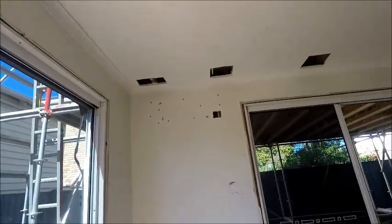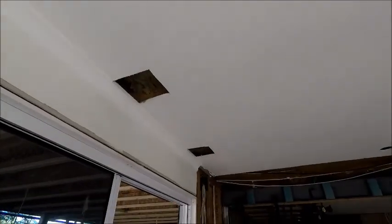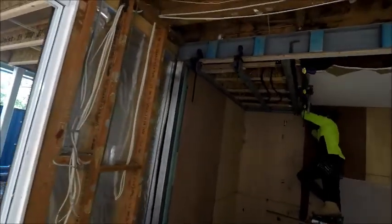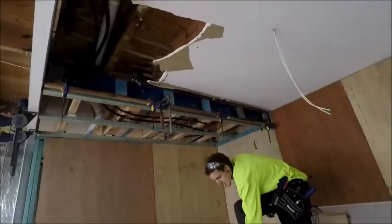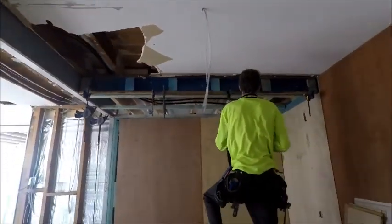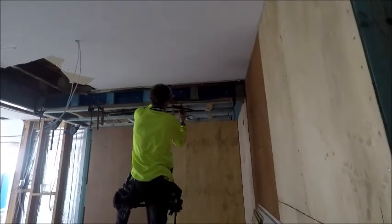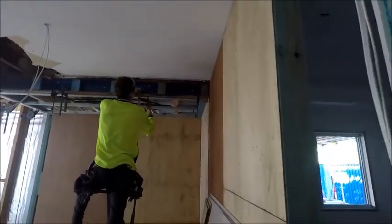See all those holes in the roof? Well, that's what happens when you need to modify cabling, lighting, power, when you've got existing linings in place. So the electrician had to come in and bust a bunch of holes everywhere. There's Corey, one of our carpenters, currently boxing in the bulkhead section where the structural beams were installed for the extension on the house. And he's just currently building that framing around that so that can be plaster lined.